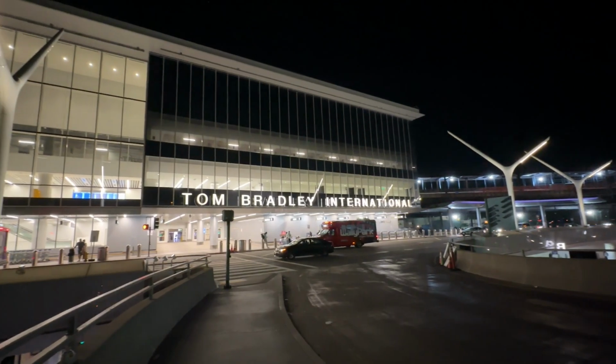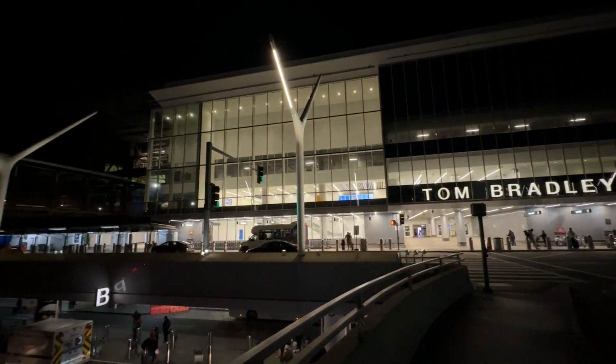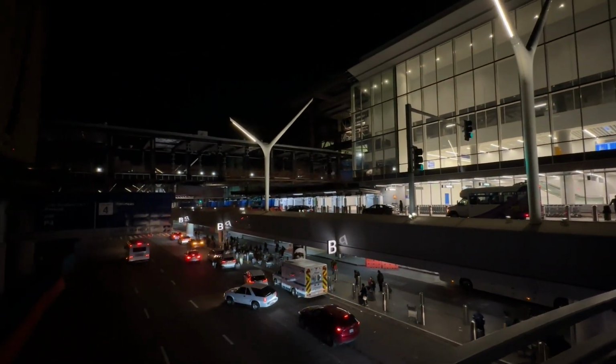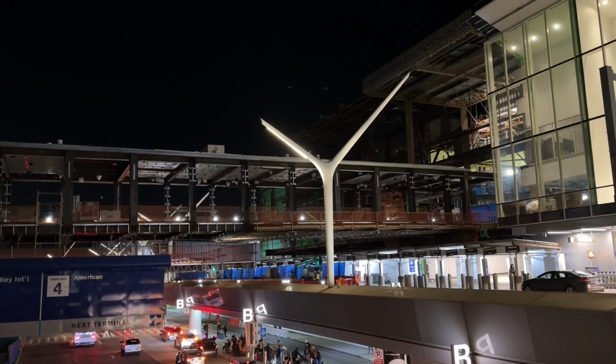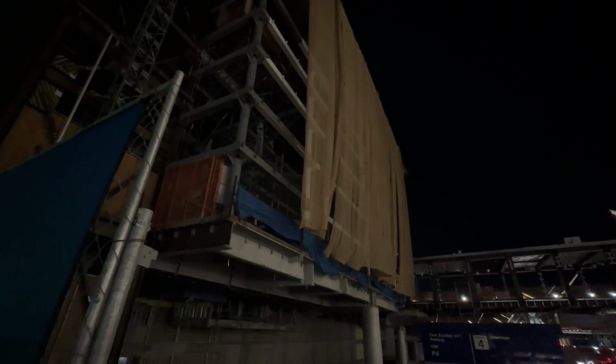Welcome this early morning to the Tom Bradley International Terminal here in Los Angeles, where we hop on board our Hawaiian Airlines A330 in the business class cabin out to Hawaii. Now, some people love LAX, some people hate it. But what you can't argue is that there's always some level of construction going on around this airport. Just at my one terminal here, you can see on all sides of me I am cornered by construction.